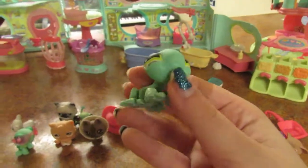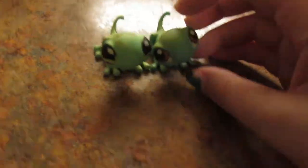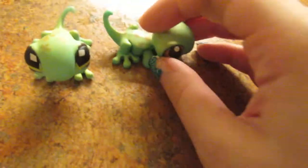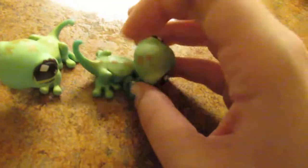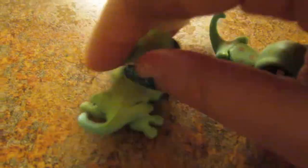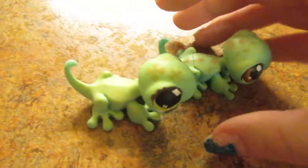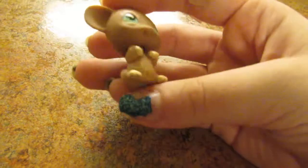This is a lizard I have. It's a gecko. It has little patterns, and actually these are kind of duplicates, but kind of not. They came with the same set, because I have two sets of the same thing, the vet clinic thing. The only difference is the spots, as you can see, and the eyes. This is a little mouse I have. It's pretty cute. It's one of the portable pets I have.